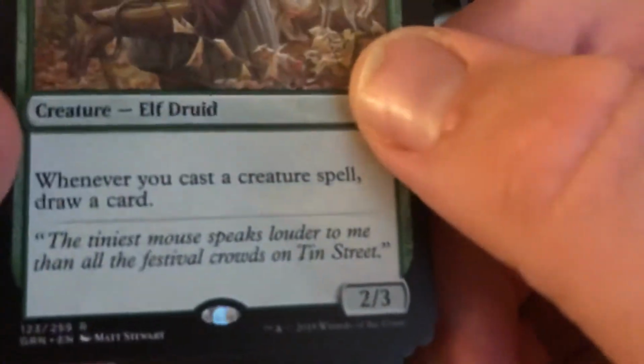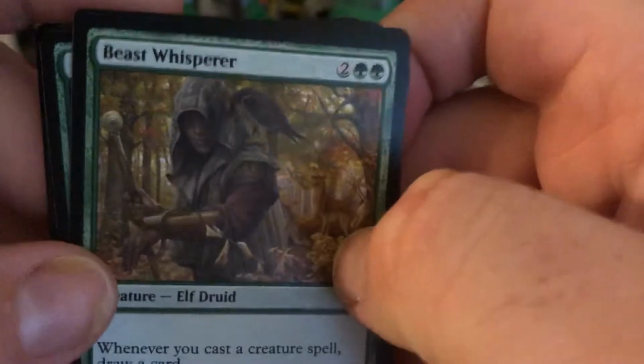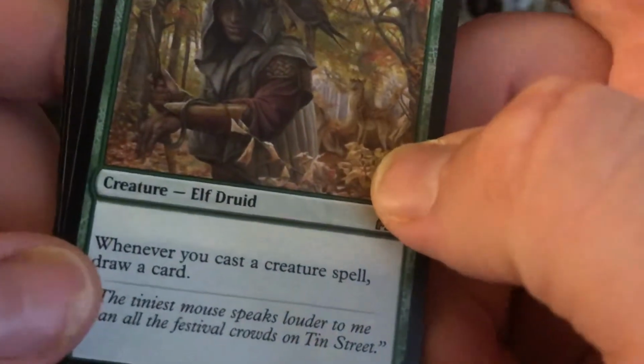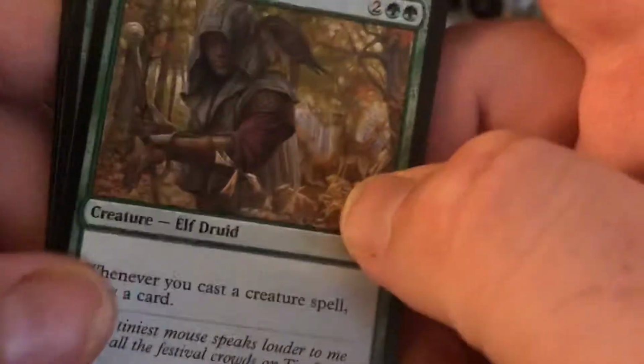And then finally, this is their rare. The focus. This is the Beast Whisperer, creature elf druid. Whenever you cast a creature spell, draw a card.